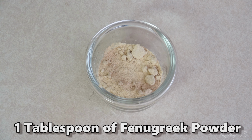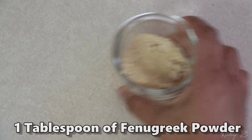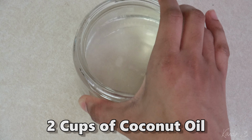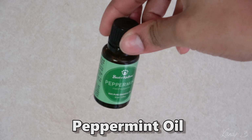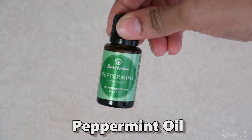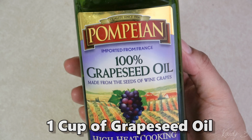The ingredients you'll need for this are 1 tablespoon of beetroot powder, or you can mash up a whole beet, 1 tablespoon of fenugreek powder, 2 cups of coconut oil, the essential oil of your choice, I chose peppermint oil, and 1 cup of grapeseed oil.